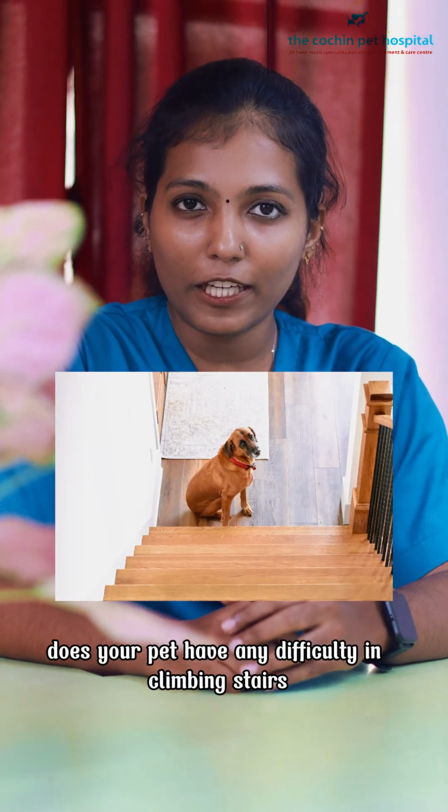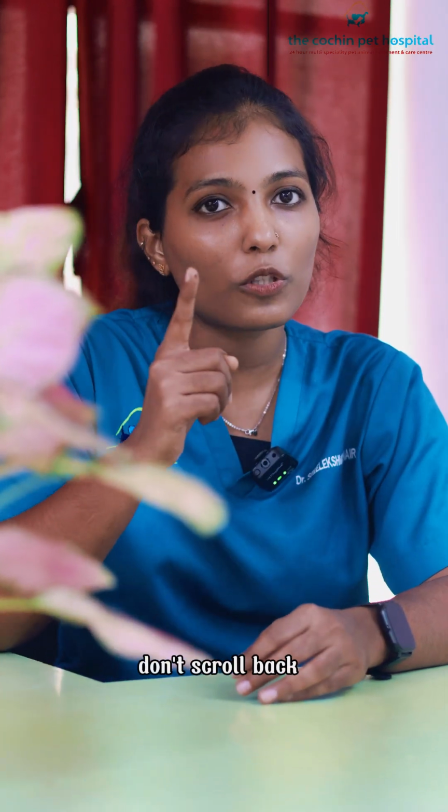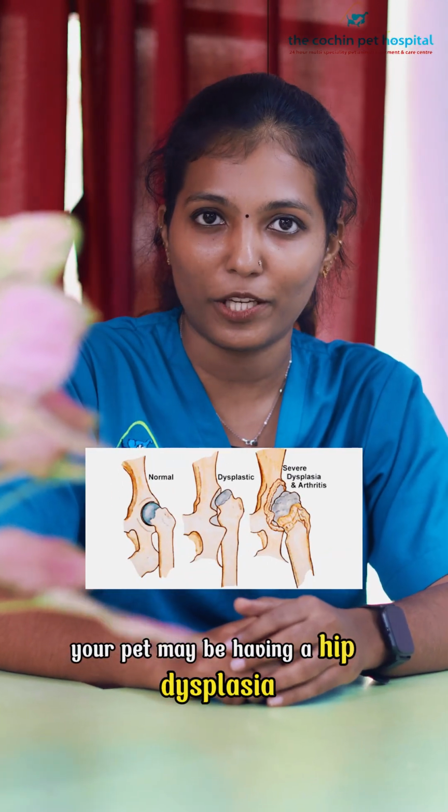Does your pet have any difficulty in climbing stairs? Difficulty in getting up or lying down? Don't scroll back. Your pet may be having hip dysplasia.